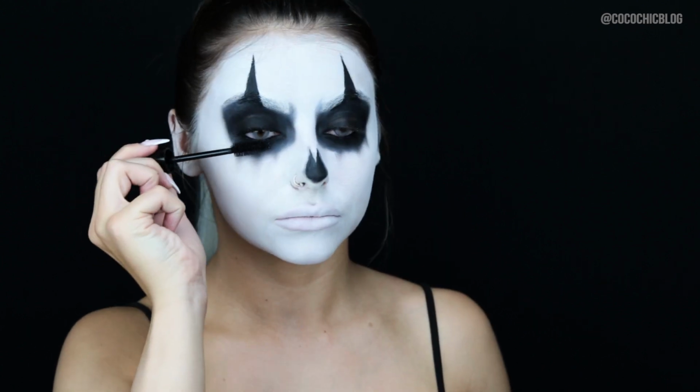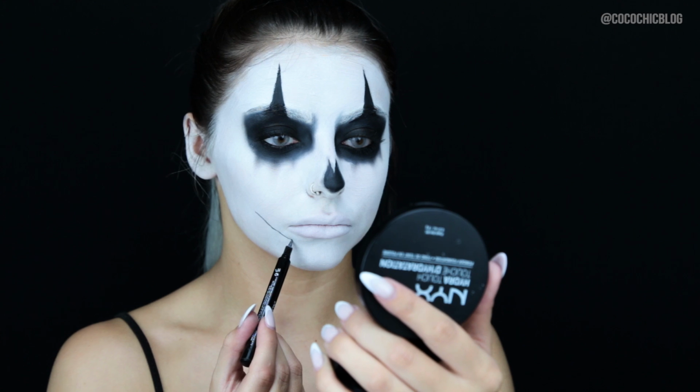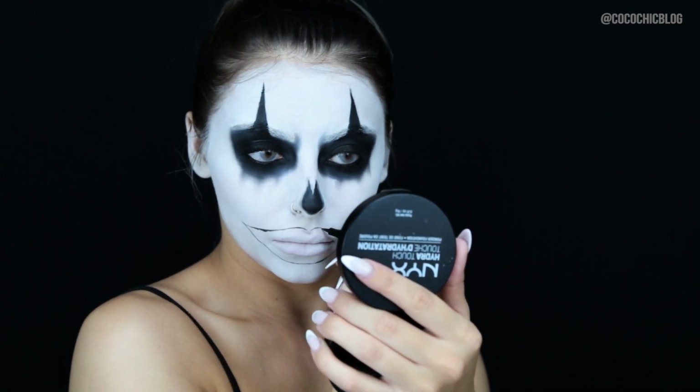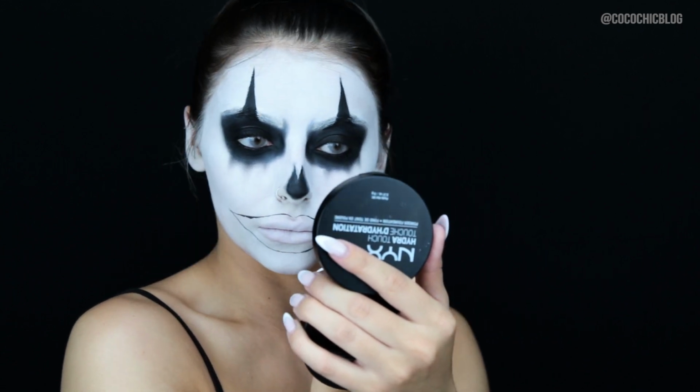And I added a bit of mascara again as before. Then is the mouth part, which is probably the hardest bit to do, but it's seriously so easy. So I'm basically just overlining my lips to the max. Kind of just copy your natural lip shape. This doesn't have to be perfect at all.